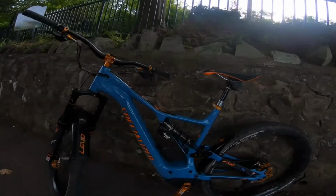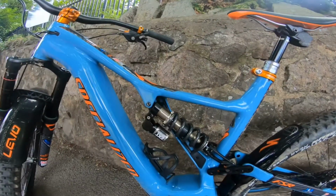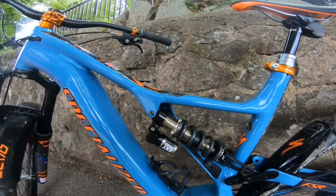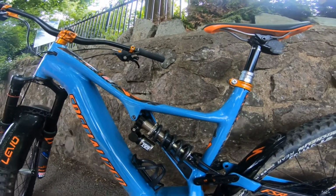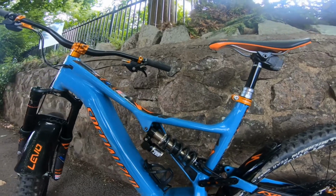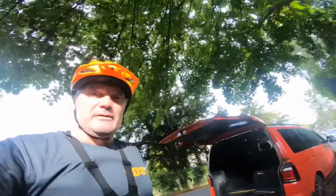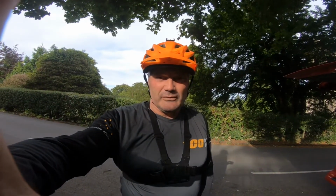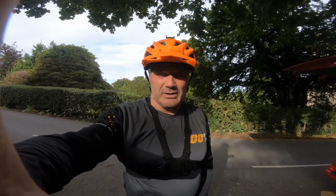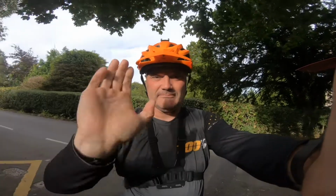There's the EXT shock. As you can see, it's a very nice looking bit of kit, very well engineered. Not a huge amount of adjustability, but with the coil it really doesn't need it. So it's been set up for Fat Dave's weight, and we'll give it a go now. We're going to have a ride up over Malvern, go and find some rocks and some roots and see how it feels. Watch this space.